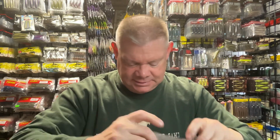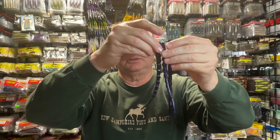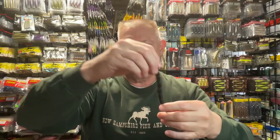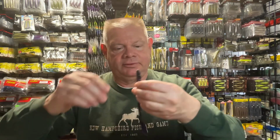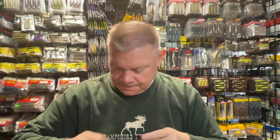But that, guys, is the Producto worms. And as I said, these are the ones that are in the box. These are all 6-inch size, the different colors that I have, which are pretty much the ones I showed you. When I got these, I stuck with the blacks, the black and blues, the black and purples, blacks with different flakes in them, black with red flake, different purple there. Black grape. They're all really good.